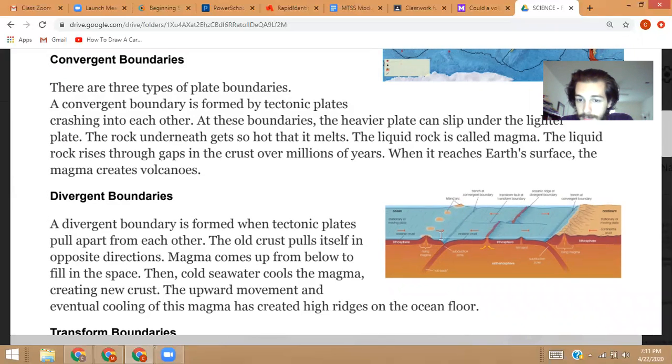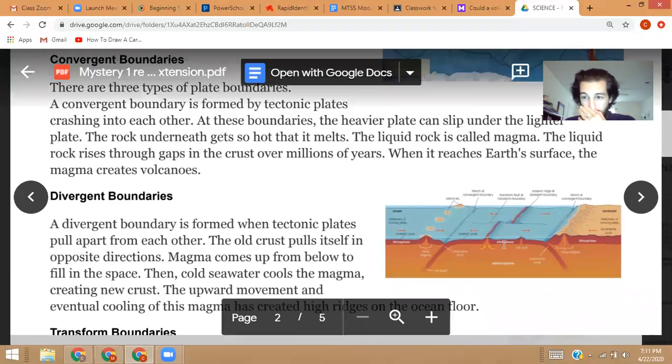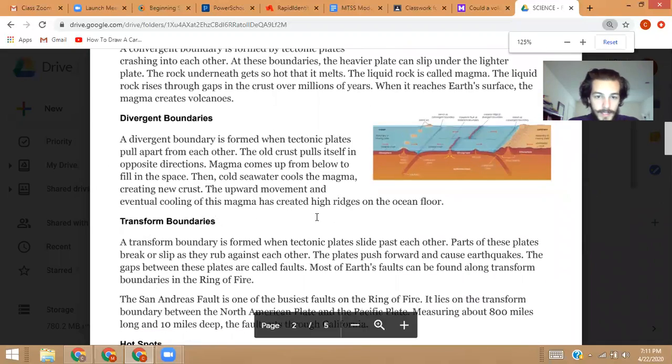And these are islands right here. This is like when two plates push up against each other, sometimes they slide beside each other like that. So this is what's happening here. Okay. Let's zoom back out and keep going.